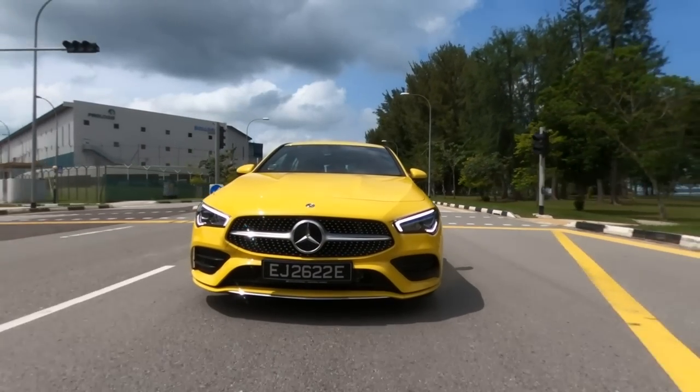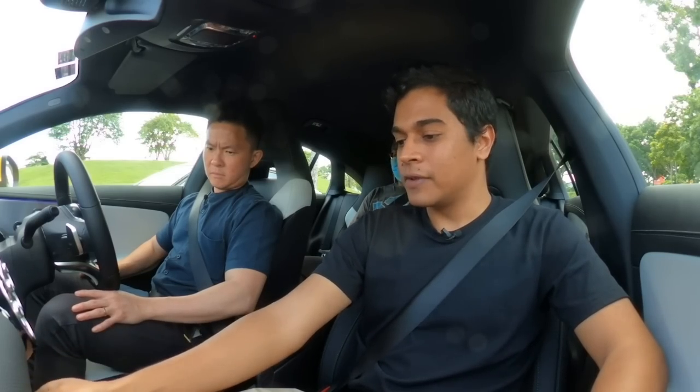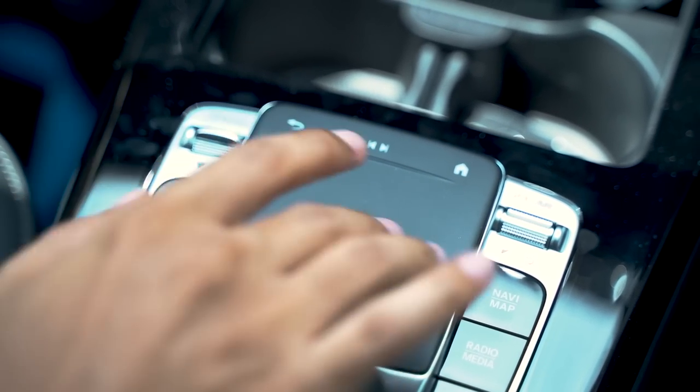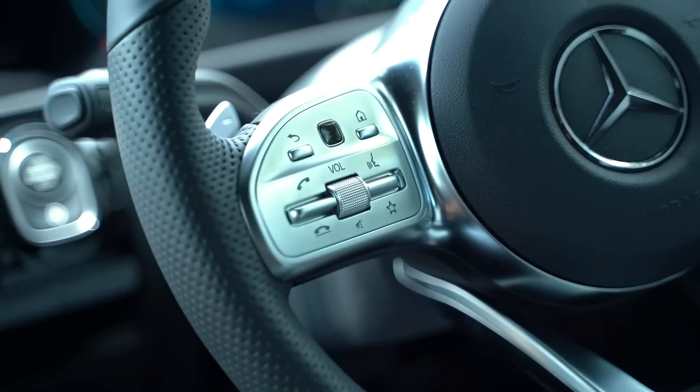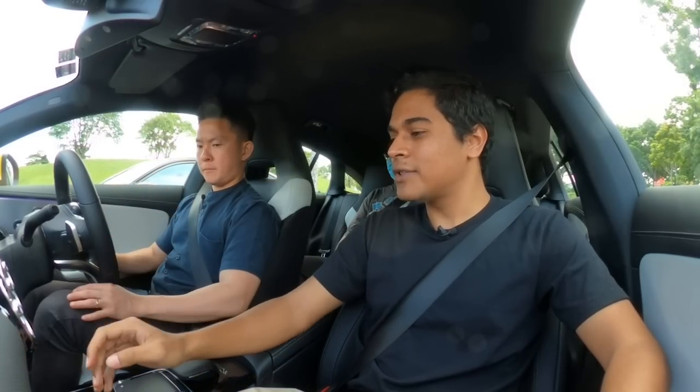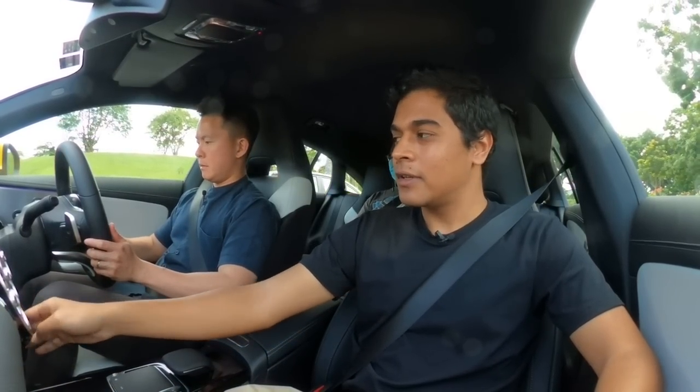Speaking of buttons, the buttons here are, of course, glorious. It feels nice, it sounds nice. It even feels good on the steering wheel. All the functions here feel very slick. And I like the sounds because all the sounds are the same, like the buttons from here.